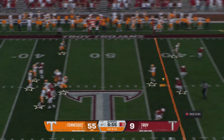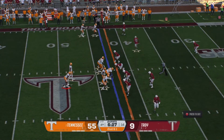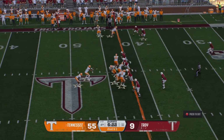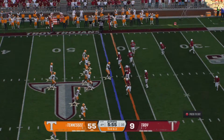Wants to go up top on first down. Complete with conviction on the crosser. Nice gain on that play, but leaves it a little short of the first down. Brings up second down. Makes the grab, and this one will be stopped for no gain.